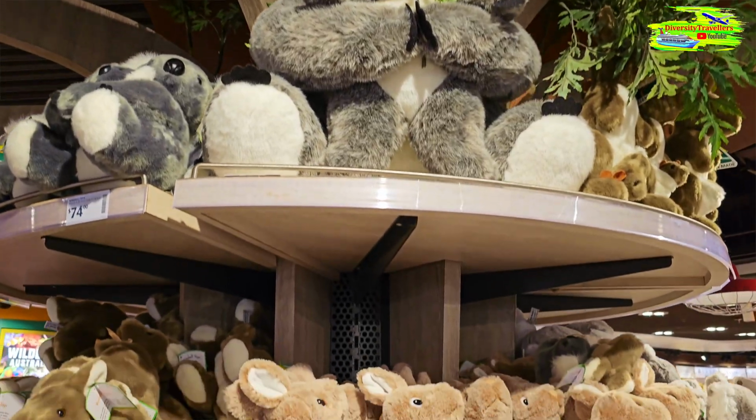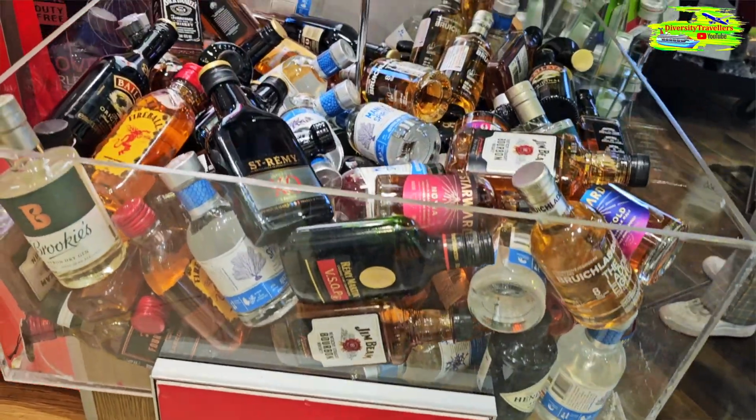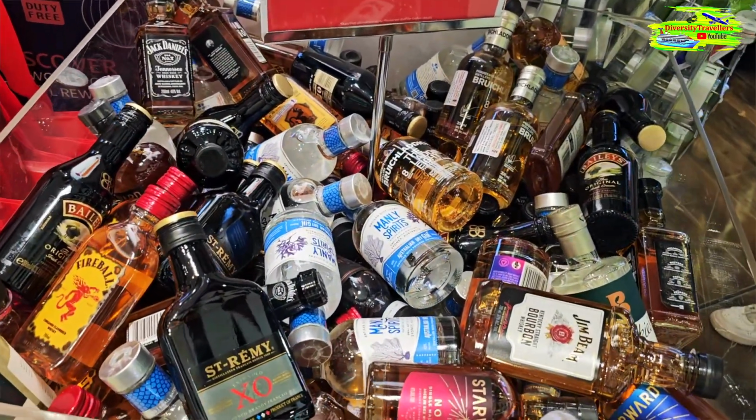Finally, we have got our immigration done. So check-in was very smooth. Immigration is always extremely smooth at Melbourne Airport. And so we are at these duty-free shops, and so we'll walk through before going to the gate.